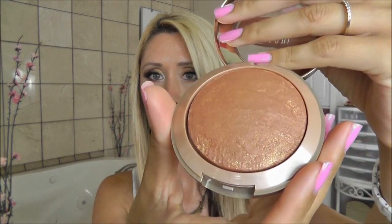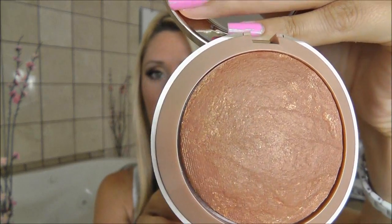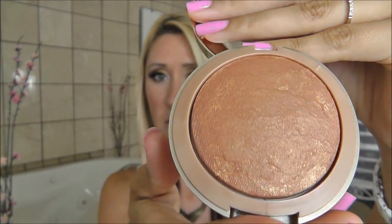Next, I have 2 by Milani, and actually a main one here, and then this one is a little bit light, but I'll explain about that one in a minute. So this is Soleil, and this is one of their baked bronzers, and I do like the packaging here because you've got your little compact in there, you've got a little brush, although I haven't used the brush yet. But it is a gorgeous bronzer. It does have mica in it. In fact, all 4 of the baked bronzers I'm showing you do have mica, so they do have that sparkle to them. So if you don't want sparkle, you might want to pass on these, but it is a really pretty bronzer.